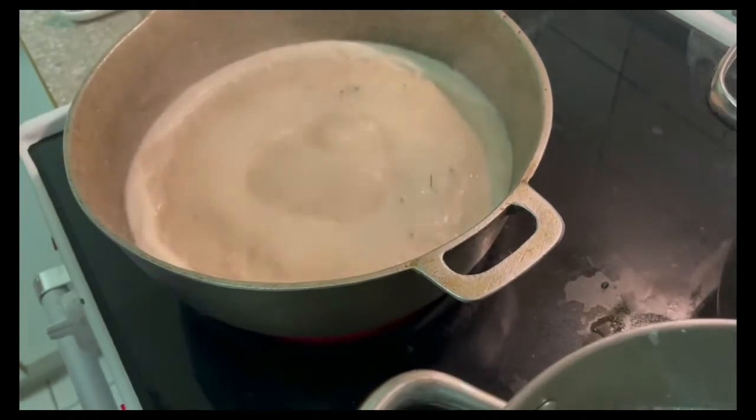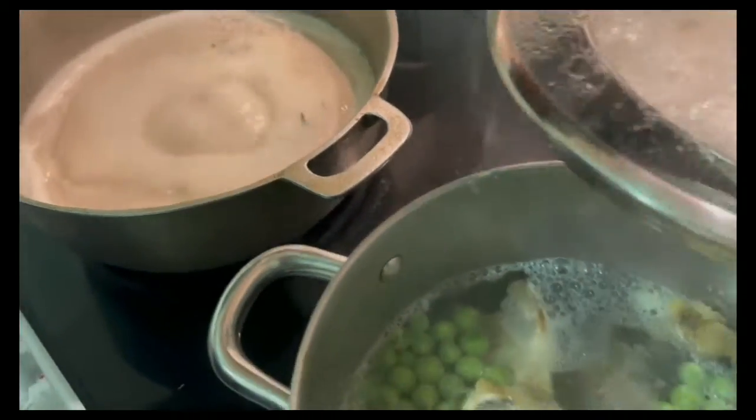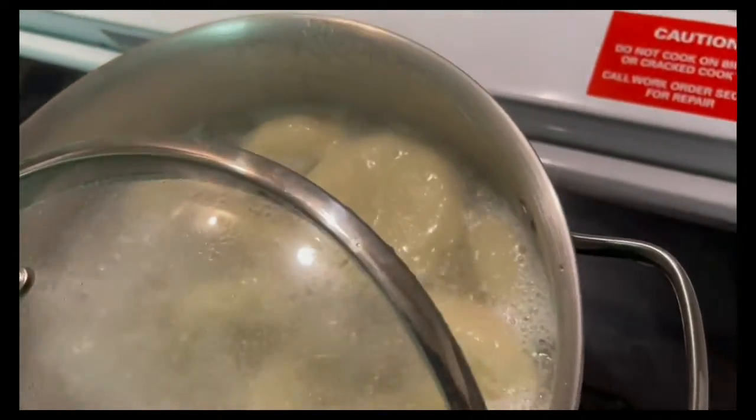I'm going to add a little bit of turmeric because I like the color of mine to change a little bit. I don't like when it's just white. I know it's a rundown, but I don't like when it's too white. I love curry. My mother, I'm half Indian, so I love curry.